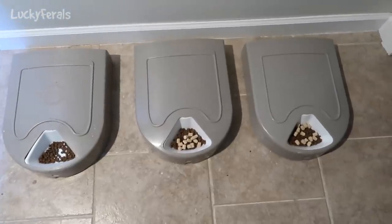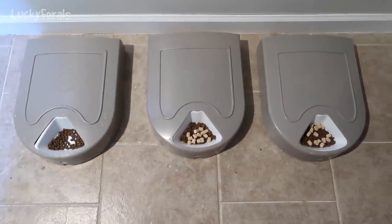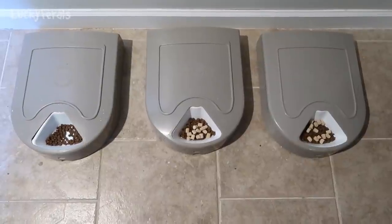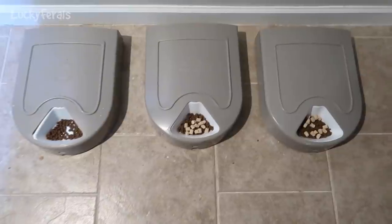So these will just stay like this today. And the cats can eat what they want during the day. And then I'm going to give them some homemade raw food for dinner. And I'm surprised that they didn't eat the crunchies.